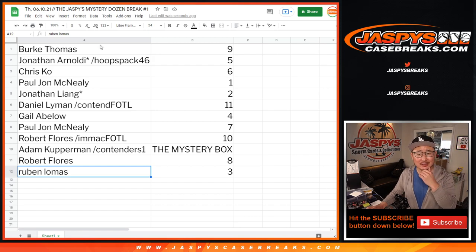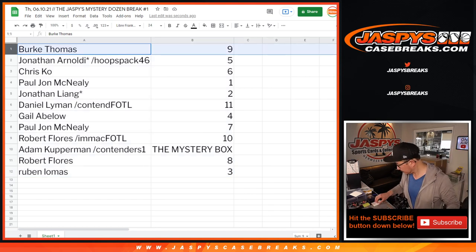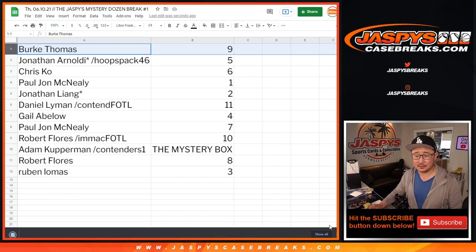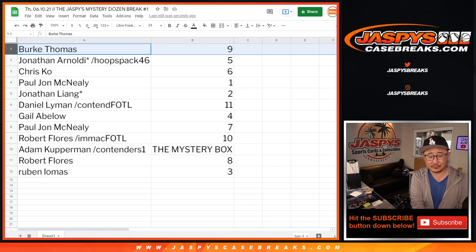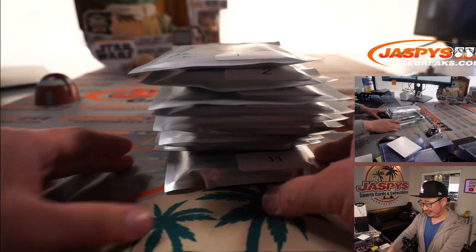All right, crazy. Okay, so let's do these. I guess we'll just do this in the order that we have here. All right, so Burke, you're up first with pack 9. Actually, should I print labels for this? Yeah, give me a second here. Let me just print out labels. It will increase the suspense here. Oh, did I put the wrong last name? It's supposed to be Adam St. Ange. Is that what it's supposed to be? Instead of Kupperman? We'll correct that mistake later. So many Adams.